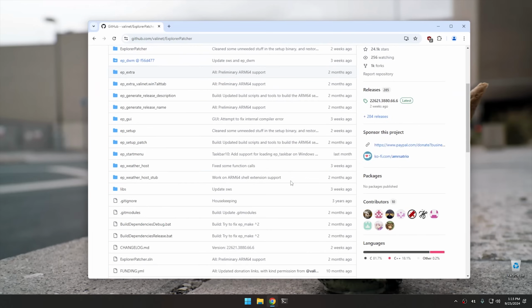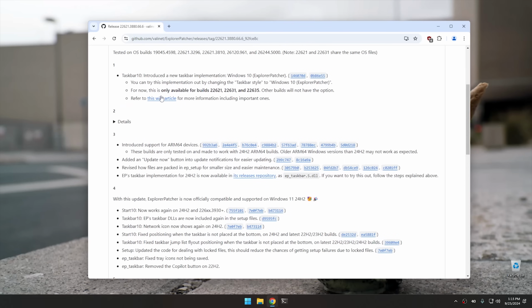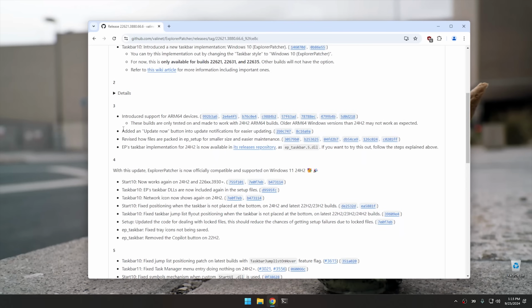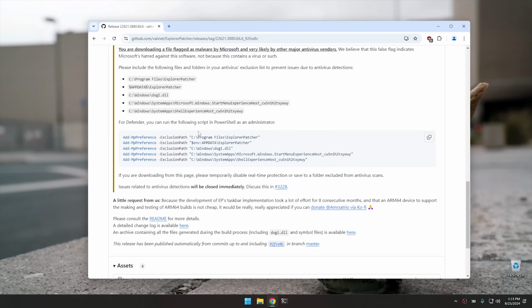Now, to install Explorer Patcher, all you have to do is come over here and click the latest button and then scroll down. As you can see, there's tons and tons of notes for this build of Explorer Patcher, so there's lots of different updates on this one. A lot of this is what's actually creating the 24H2 compatibility in this version. But if you go down here, you can see this warning where it's actually talking about Microsoft flagging it as malware. It'll give you an idea of what you need to do in order to get around that to install it anyway.